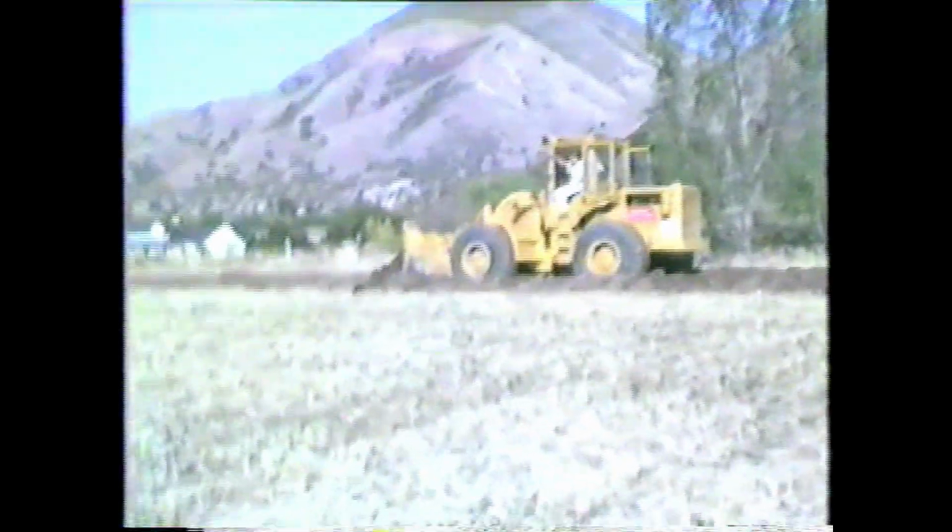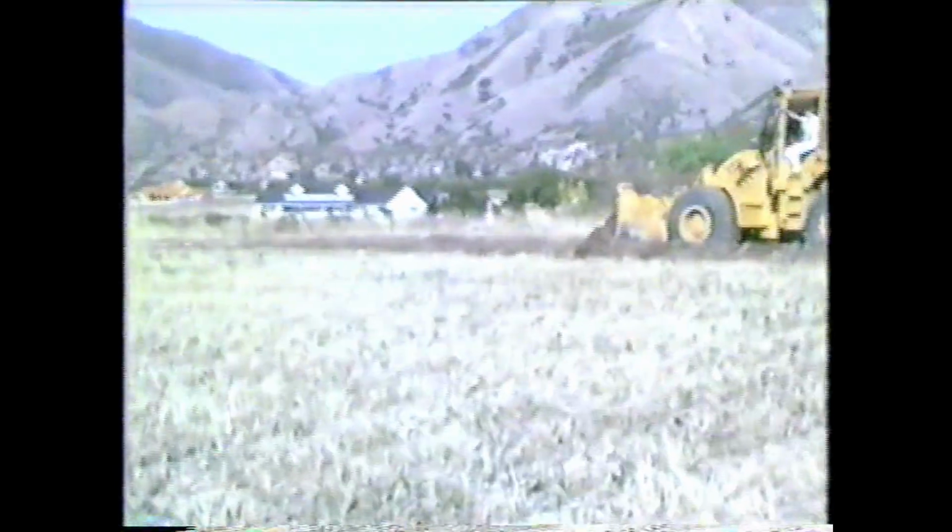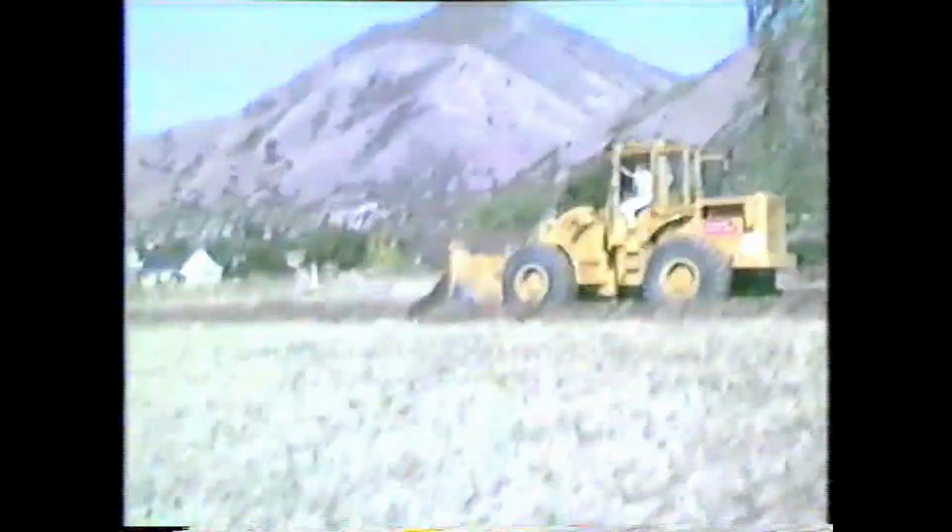Quite a bit of soil there to push. Get run over, unless he gets out of the way. So anyway, now it starts.